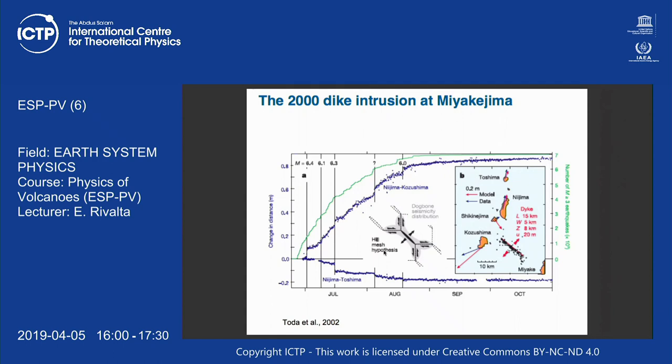And here, these blue dots are the distance between this island and this island. Here is the island where the dike originated, and it went this way. So you can see that the dike propagates, and these two islands start to actually move apart, this one and this one. You can see it from the GPS arrows, that they are starting to move apart because, so it's still distant, it doesn't really go between the islands, but still they feel this motion. Actually, it goes a bit oblique. And this is the distance between the two islands, which increases.